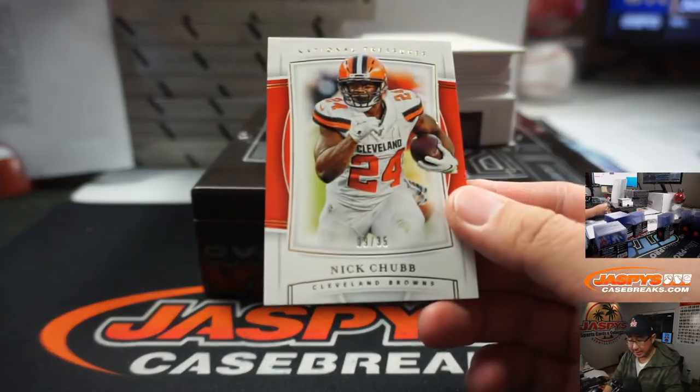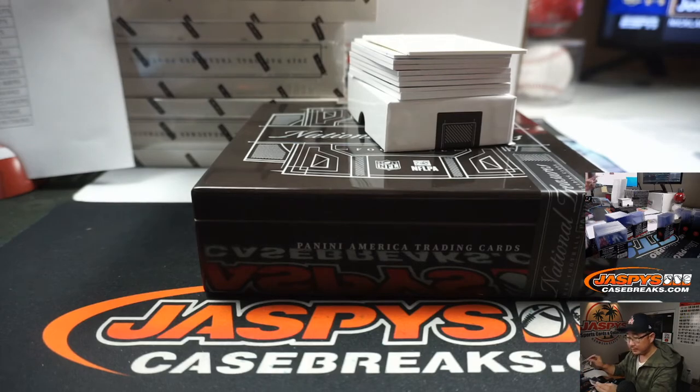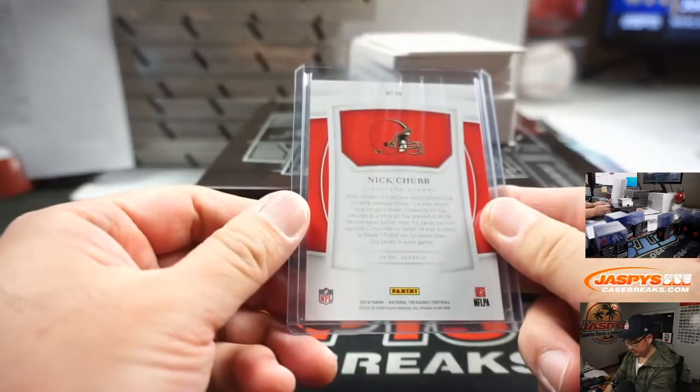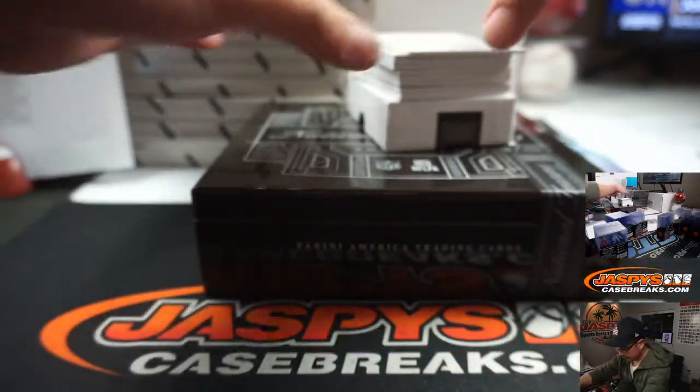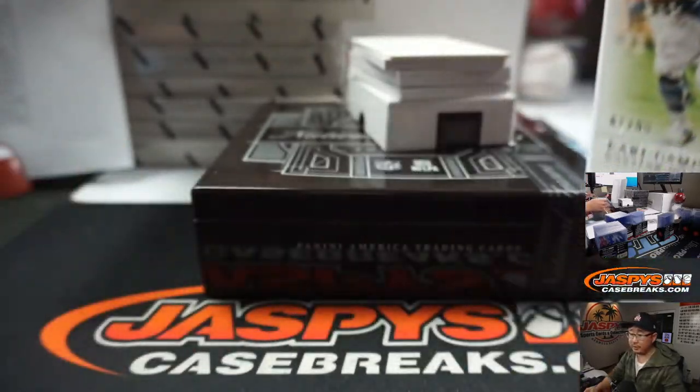We got Nick Chubb, 9 out of 35 for the Cleveland Browns. Matthew with that one. Earl Campbell, 1 out of 99, Century Materials.